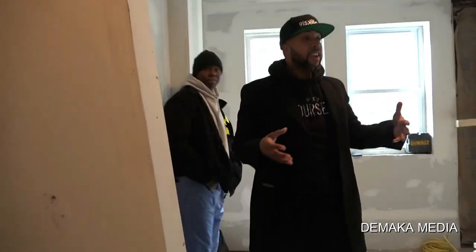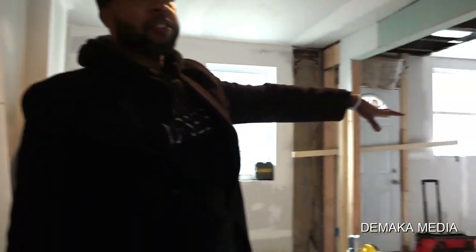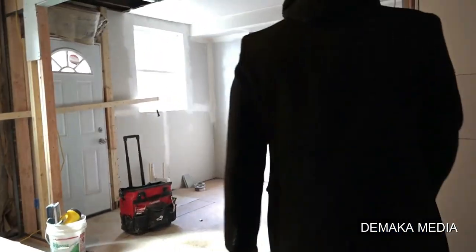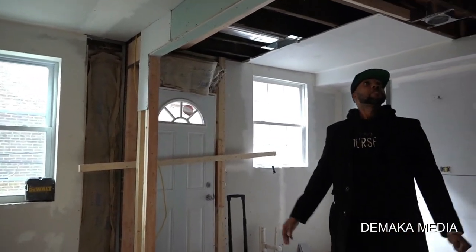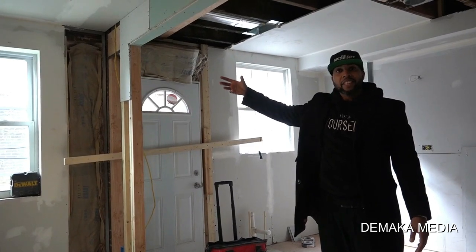This area here is the kitchen and dining room, right? And we see the contractors are working, right? And this used to be, they fixed this beam. We used to have a beam problem here. This used to be held up with a jack.